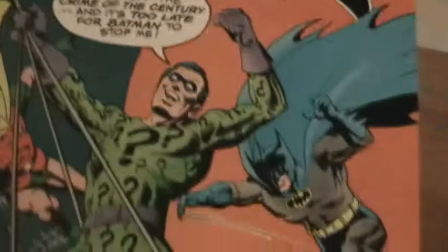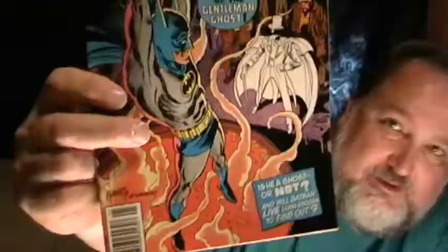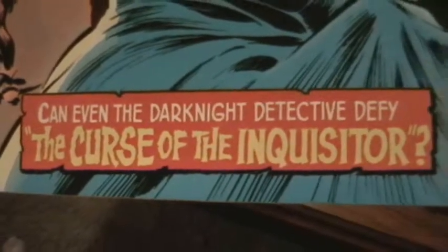Another cover with the Riddler on it. The Firebug. All these villains kept Batman very busy over the years. The Inquisitor. This one is from 1980. We're getting into the 80s now.